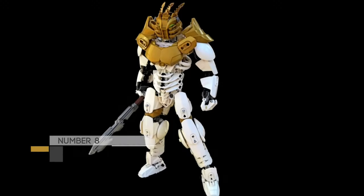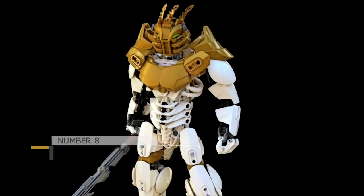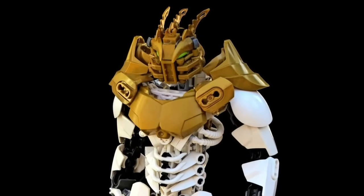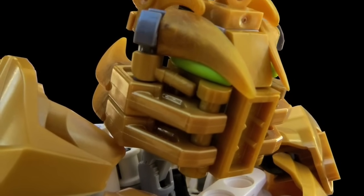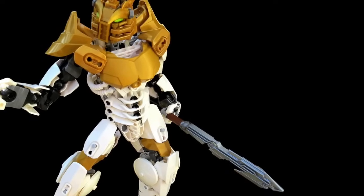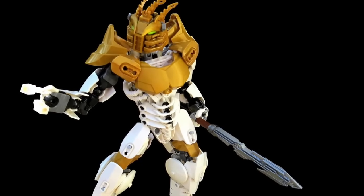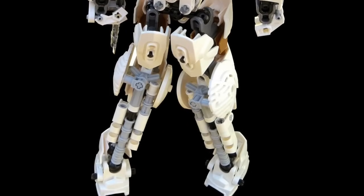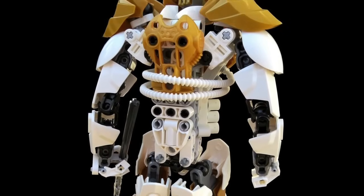But for number 8, we have Sigma Takanuva by Lycus. Speaking of improvements, man, this MOC is a huge step up from the original design of the Toa of Light himself. He retains a similar design, color scheme and all, but it's done in a very different and much smoother aesthetical style that also introduces a bit more posability to the figure. However, it's still not exactly a perfect revamp, with some bits of black breaking the color scheme a little bit here and there, the super questionably tiny thighs, and the back, yeah.